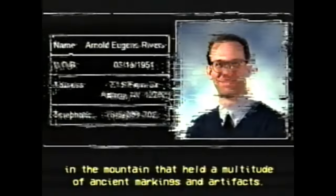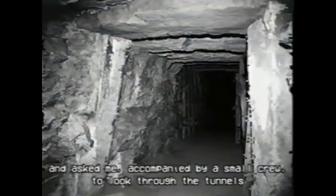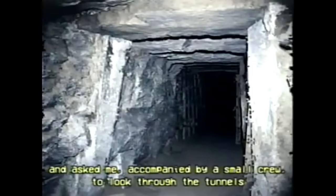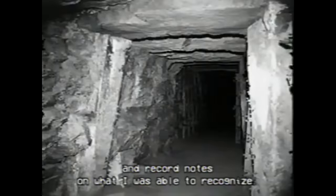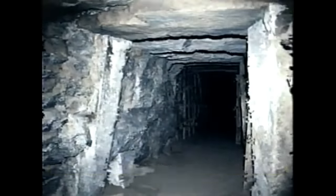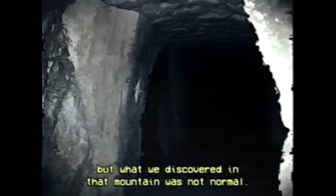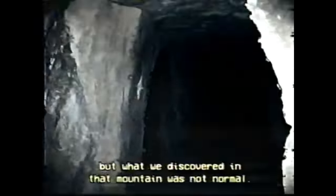On March 24th, our crew came across tunnels in the mountain that held a multitude of ancient markings and artifacts. On March 25th, Paul cleared the interior of the mountain and asked me, accompanied by a small crew, to look through the tunnels and record notes on what I was able to recognize. I was then to report to one of the project directors, named Frank Porter, to offer my perspective on our findings. I kept this to myself at the time, but what we discovered in that mountain was not normal.